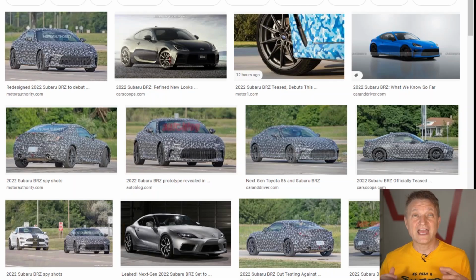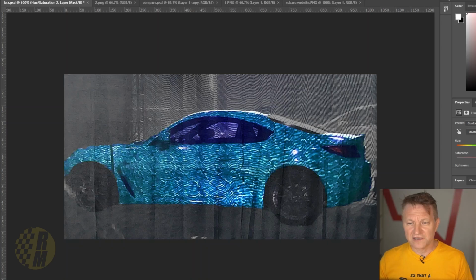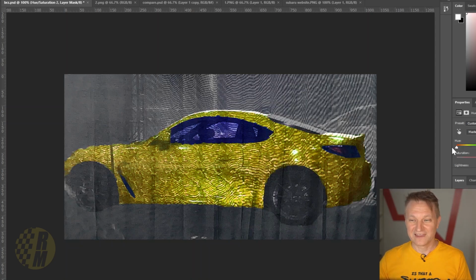So we're looking at the FA24 engine. That is, of course, from Subaru. So I put it in Photoshop. Let's change the color of the car a little bit to see if we can see the outline a little bit better. So there we have it in sort of a green kind of color. Let's move it over. We got some really bright green right now, and kind of gold.